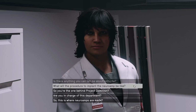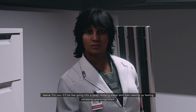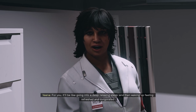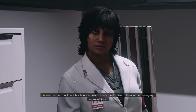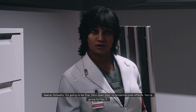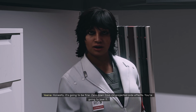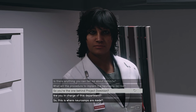What will the procedure to implant the neuroamp be like? For you, it'll be like going into a deep, relaxing sleep, and then waking up feeling refreshed and invigorated. For me, it'll be a few hours of laser-focused skill. I like to think of neurosurgery as an art form. Honestly, it's going to be fine. Zero downtime, no projected side effects. You're gonna love it. So you're the one behind the Project Dominion?